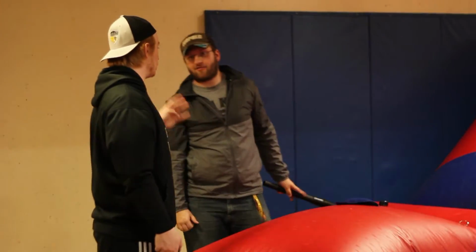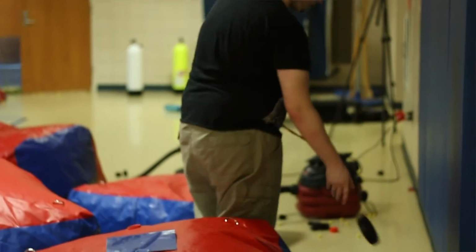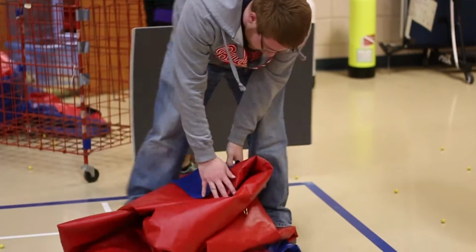So having this good group of people that is good at communicating with each other and pretty close makes it really easy for us to set up and to actually have some successful paintball games. Takedown is actually the worst part of playing paintball. We have to deflate the barriers and clean up all the paintballs.